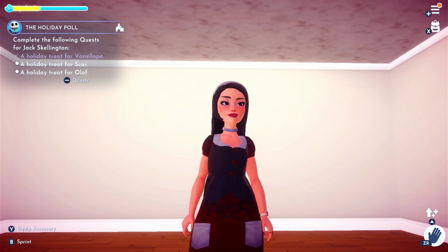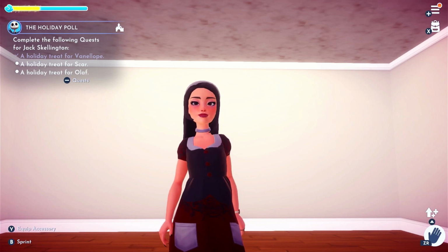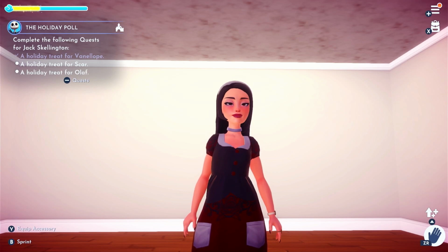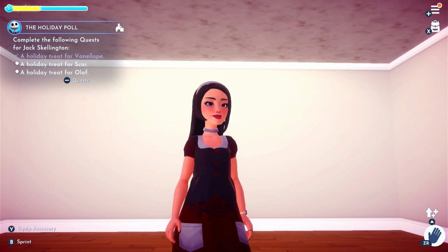Then once we get all done with the kitchen build, tomorrow I'm going to create a cute little Valentine's dress to go with it.